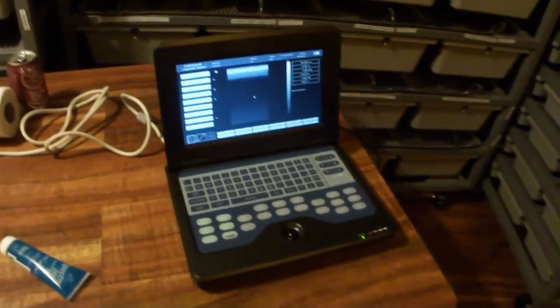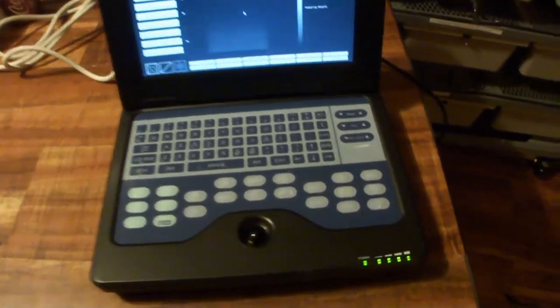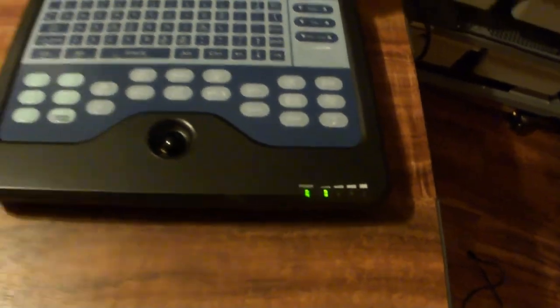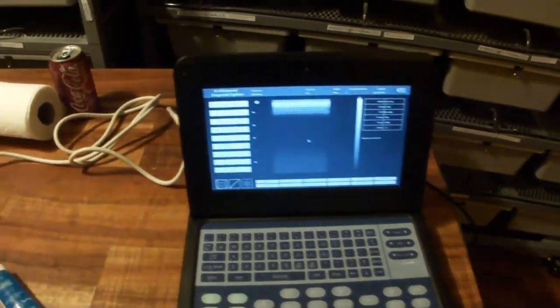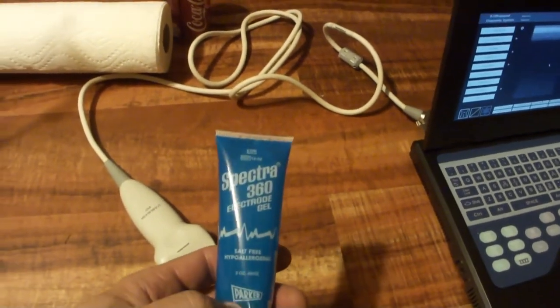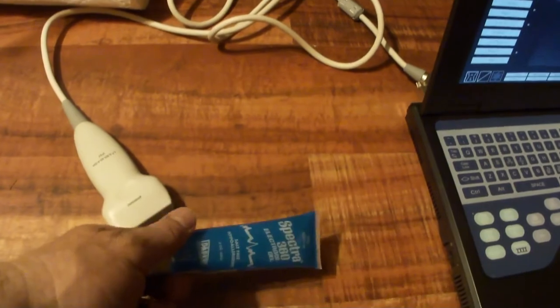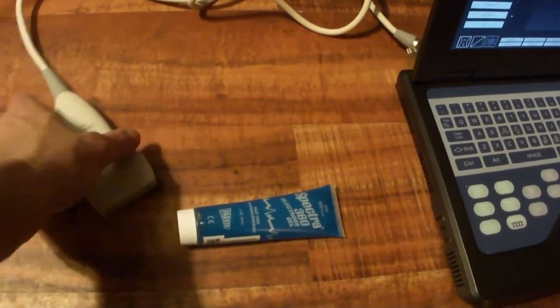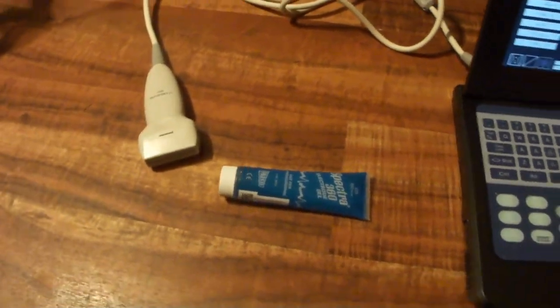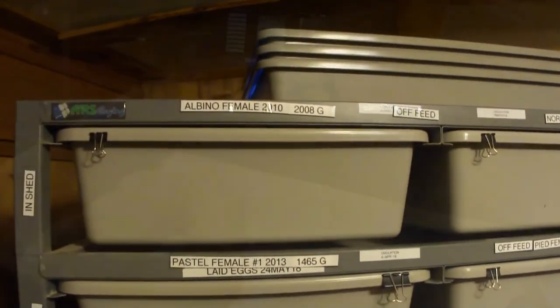Alright, so I actually plugged it in because I was just down to 2 bars on the battery, and I don't want it to run out in the middle. With this probe, you definitely want to use an electrode gel. You go through this stuff pretty fast, so I have quite a few tubes of that. Without the gel, you can't see anything. So I'm going to start with this albino female up on the top.